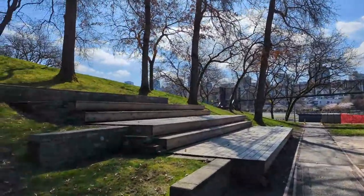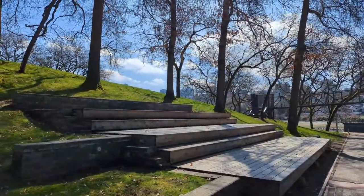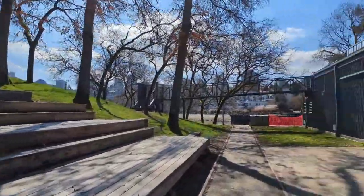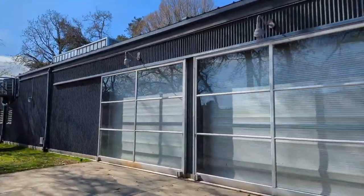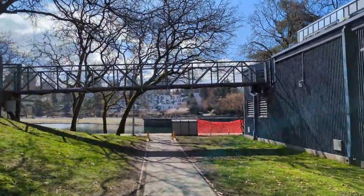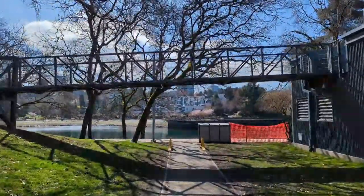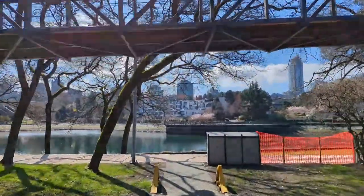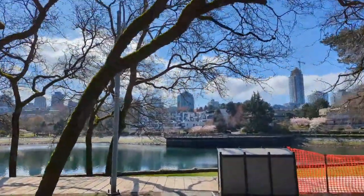And here is one of the stages for the theater over here, an outdoor stage. And then the theater can open its doors over here. But it's quiet over here because this is the park. So I'll get back to the business at the end. We're not too far away from the market.